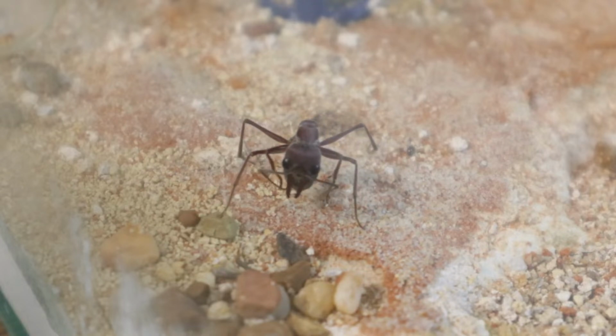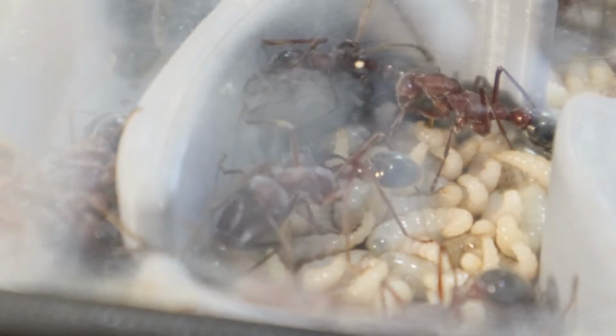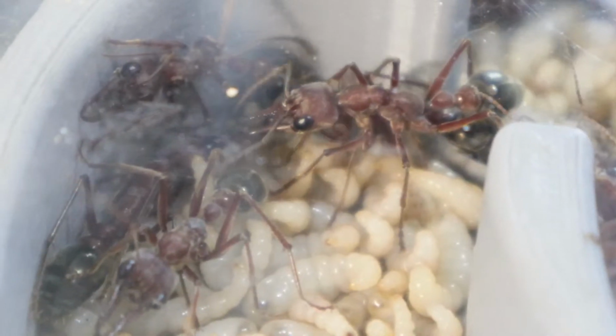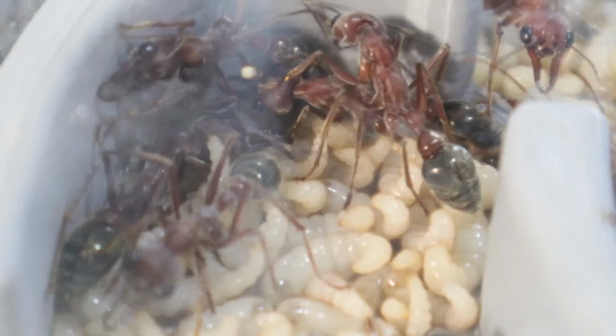So if you've been following the development on this colony, you'll know that there's quite a lot of larvae. So let's have a look at that now. Try and get rid of some of this glare. How's that look?